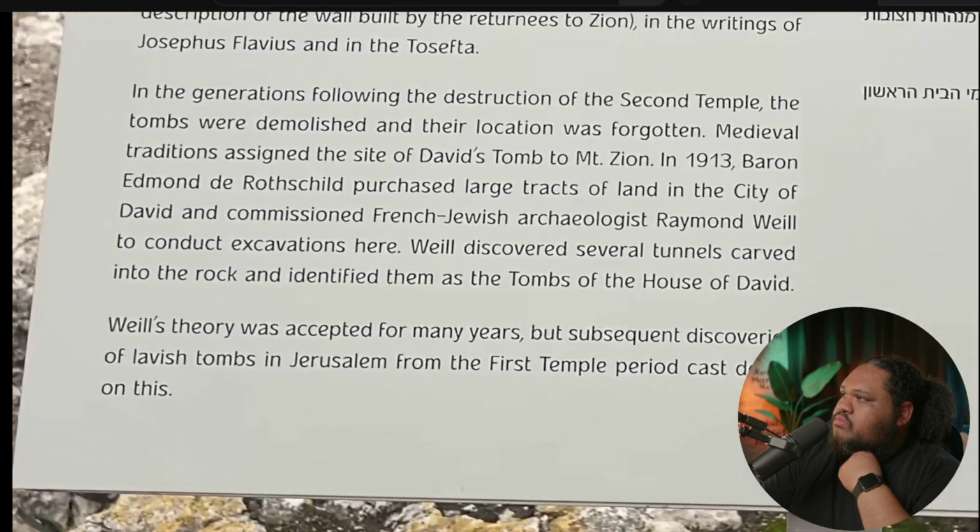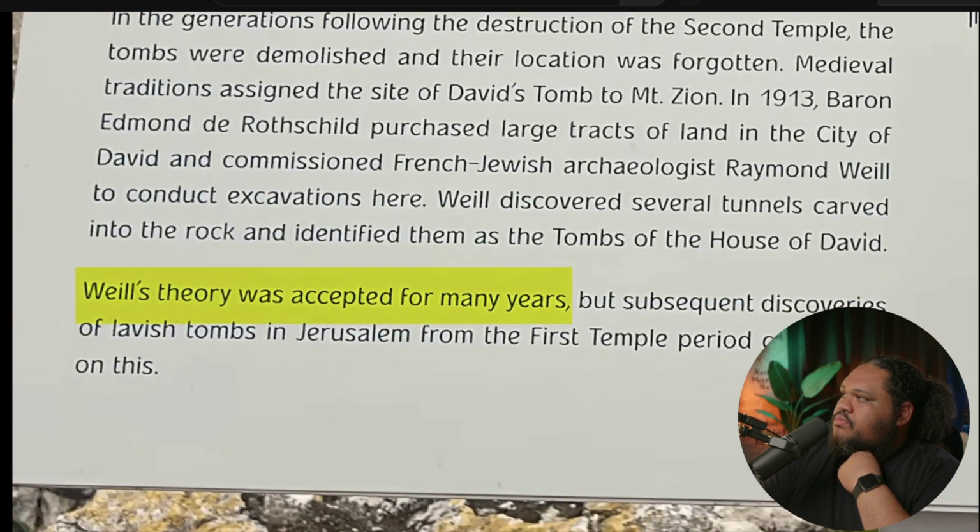So the sign also says Weil's theory was accepted for many years. An example of this is Benjamin Mazar, one of the father figures of Israeli archaeology, and he wrote this famous book. He did his excavations around the real Mount Zion, right, the Temple Mount.